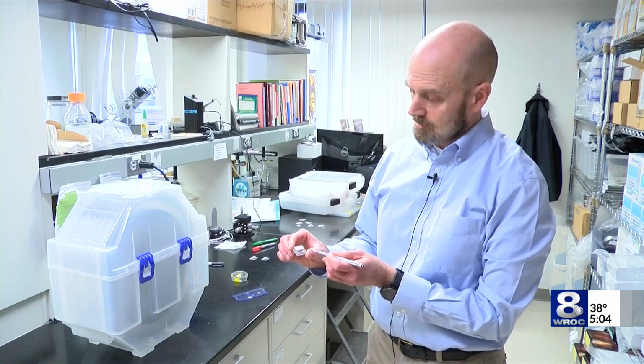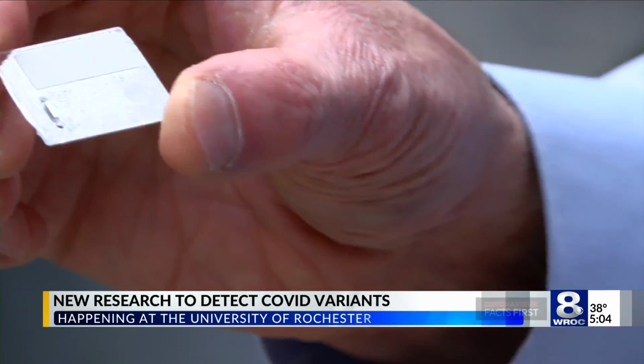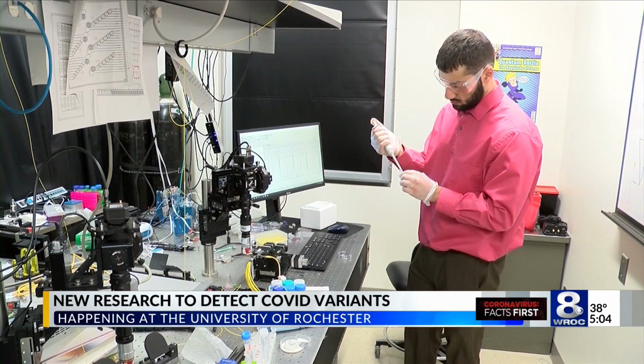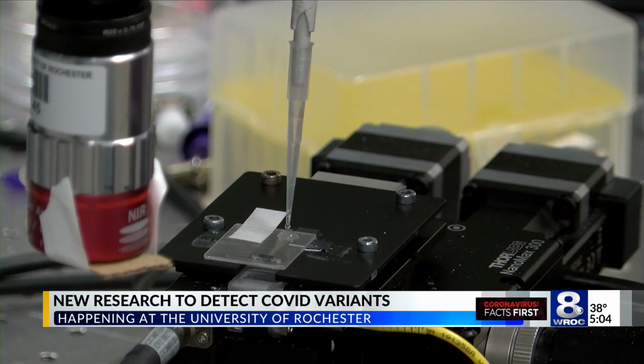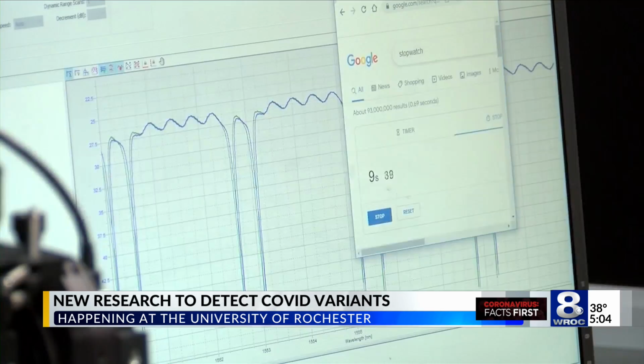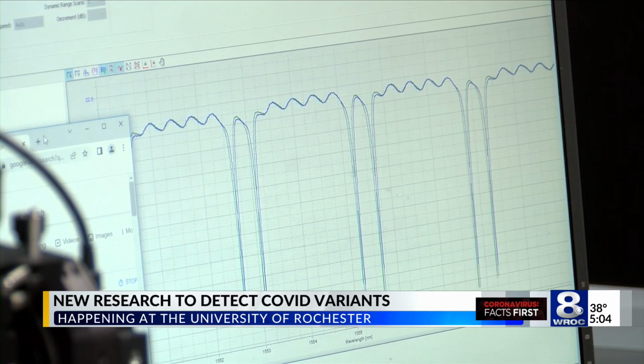So the sample just flows through there and then on into here. New research being conducted at the University of Rochester will work to aid in the fight against COVID-19, specifically for those in disadvantaged communities. You want to, as a scientist, do something that's going to have an impact in people's lives. And particularly for somebody that may not have access to the same level of health care that the rest of us do, if we can do that through the science that we're working on, that's amazing.